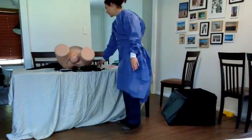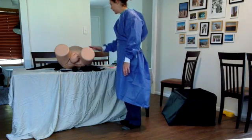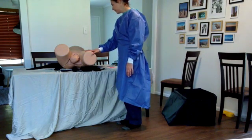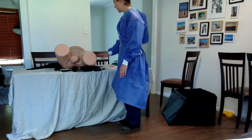So first of all, I'm just going to quickly go over what shoulder dystocia is. I'm going to talk about who's at high risk, some signs of shoulder dystocia, and then I'm going to go through a delivery, the 3 external manoeuvres and the 4 internal manoeuvres.